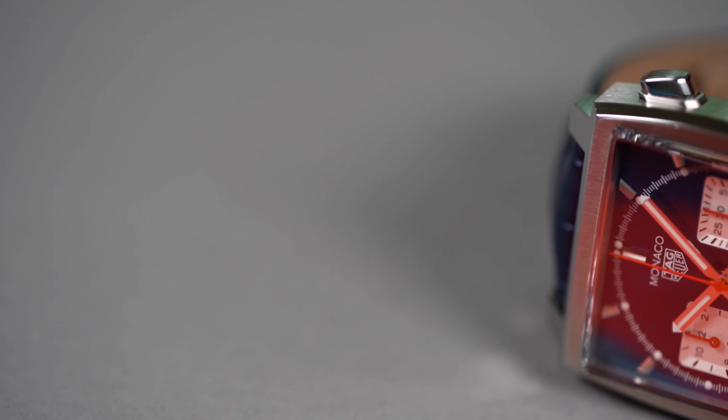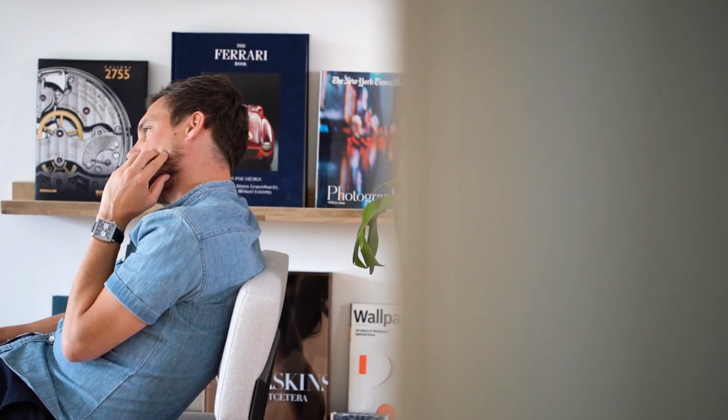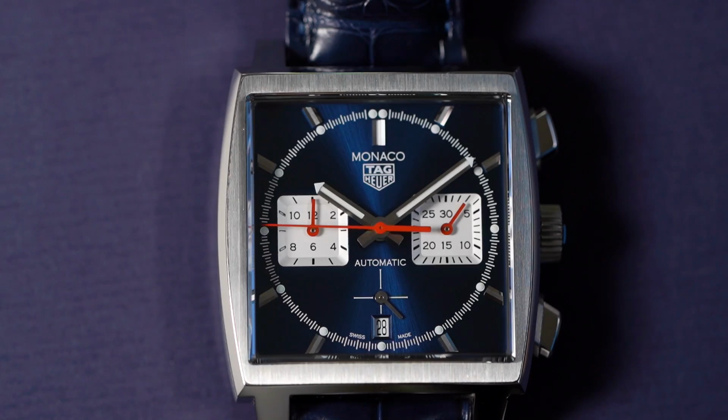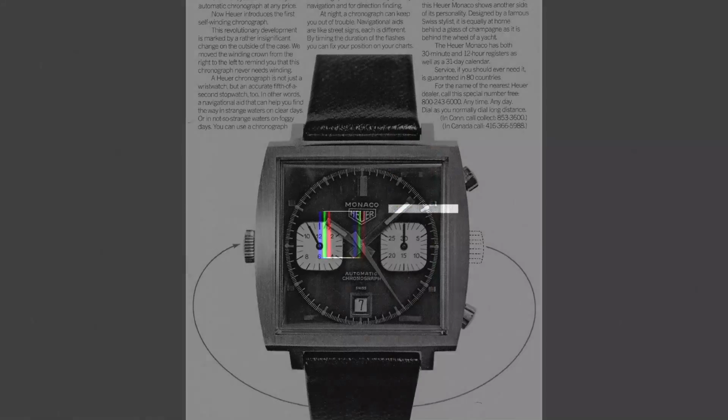So, does the watch have any downsides? Well, that square case is obviously a make or break thing. I would have hoped they made it a little bit thinner, making it easier to wear. And while I'm at it, I think it would have been even cooler if they had made the crown on the left, like the original. But that's my personal taste, so you don't have to worry about that at all.